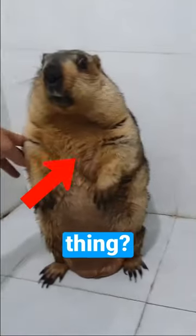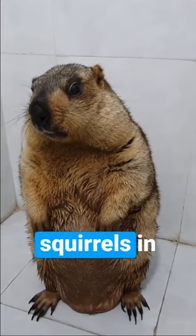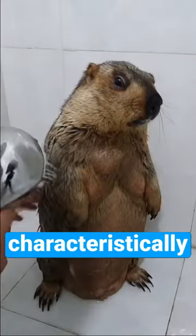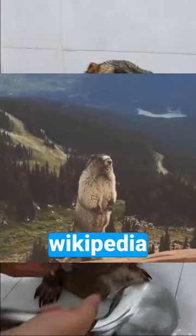Wow. What the hell is that thing? Is that a baboon? Apparently it's a marmot, which are large ground squirrels in the genus Marmota with characteristically short but robust legs and enlarged claws. Okay, done with the Wikipedia bullshit.